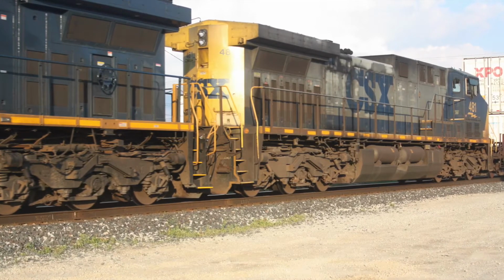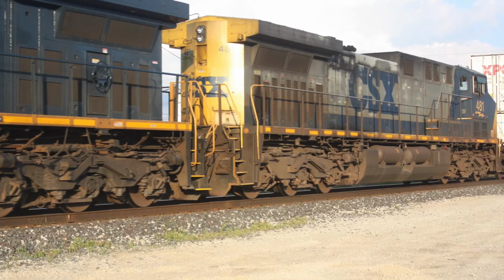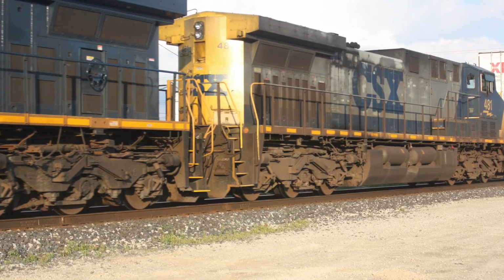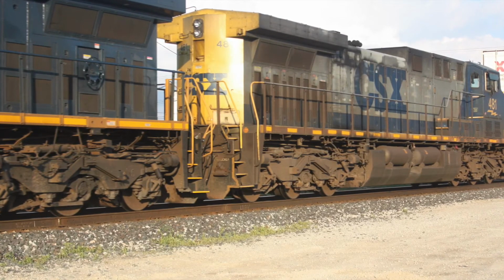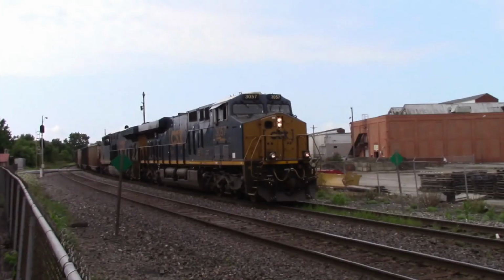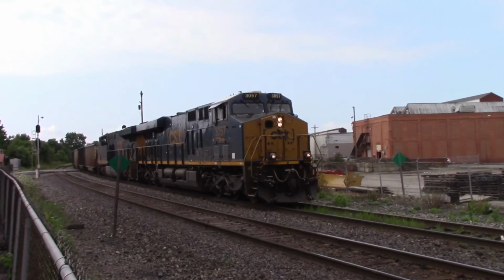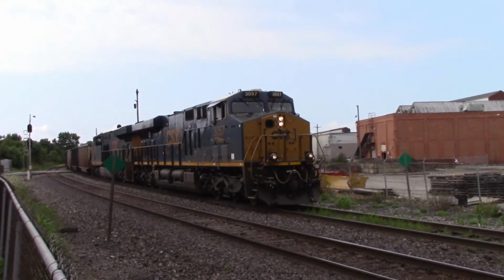And by the way, the AC4400s are on the endangered list because of the modernizations with the CM44 rebuild project. So if you see any AC44s in your area, get your pictures while you can, because I don't think they have much time left. As Q147 races into the sunset, this will now conclude yet another video. As you saw, CSX has been putting on a show for us a lot lately.